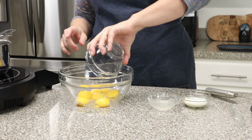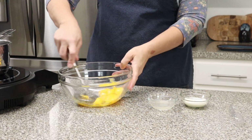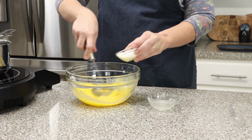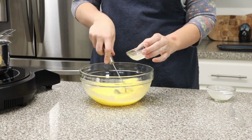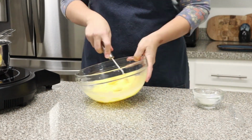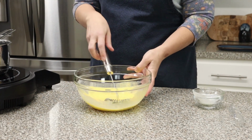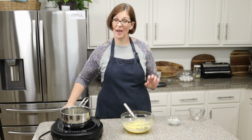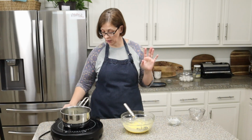Meanwhile, we're gonna put in our egg yolks and give them a good mix. And then we're gonna add in our heavy cream and our lemon juice or lime juice, whichever one you have. I'm just gonna give that a good mix. And then as soon as this is melted, let's go ahead and turn it back on, but this time I'm gonna turn it on low.